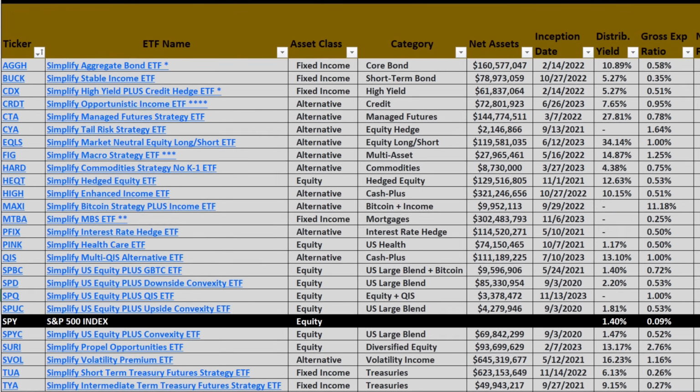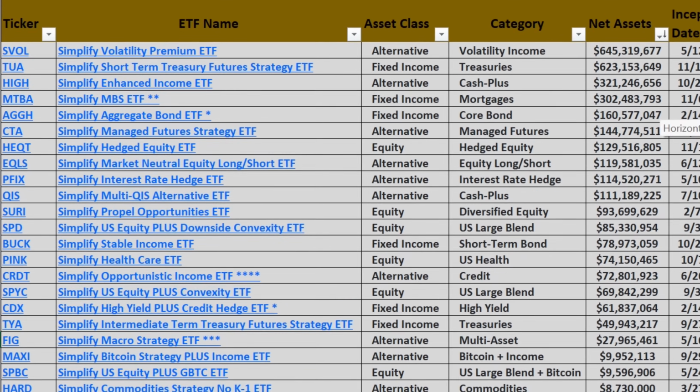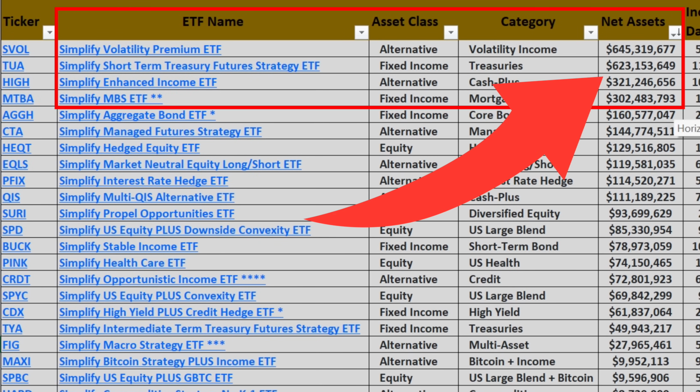Okay, so one thing we can do here is we can take a look at these ETFs based on net assets. You can see that there are 2 or 3, actually maybe 4 of them here, that have a significant amount of assets under management, and then a lot of them that have just a little bit. Primarily, we've got SVOL, which is by far the most popular Simplify ETF, the Simplify Volatility Premium ETF right here, with $645 million in assets under management.